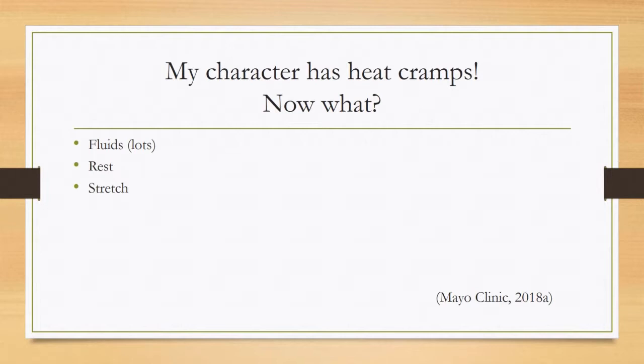So, okay, my character has heat cramps. Now what? They need fluid, and lots of it. Preferably something that's cool or cold, not hot, and not alcohol or caffeine related beverages. They need rest, and once those muscles have started to release the cramps a bit, they need to start doing some gentle stretching to get the cramps to stop completely. Of course, if you want things to progress, then you make it impossible for them to do any of those things.